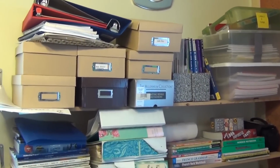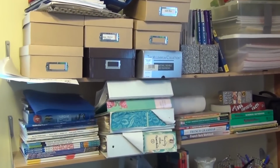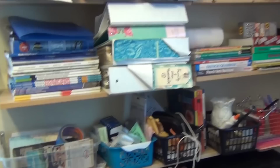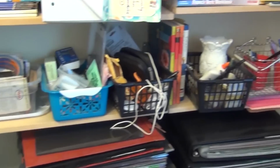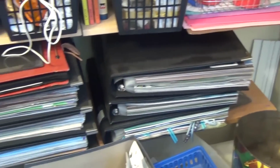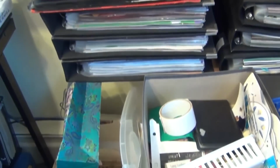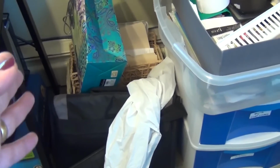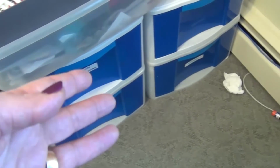And on those shelves, I have, you name it, books, supplies, homework stuff for the kids, knickknacks, a bunch of stuff that I don't know what to do with, scrapbooking albums here, and then at the bottom here I have a computer bag, a basket, boxes with stuff, another box here with stuff.